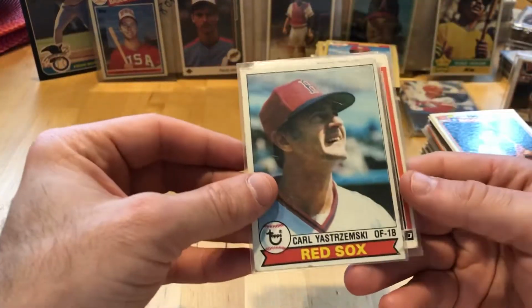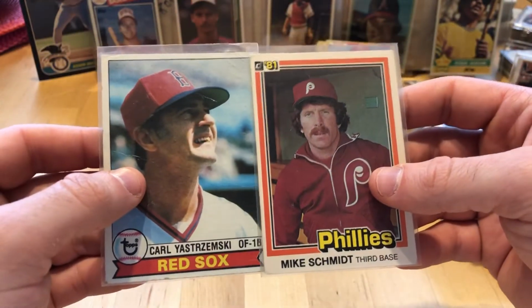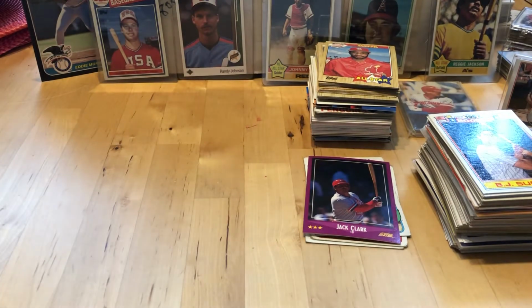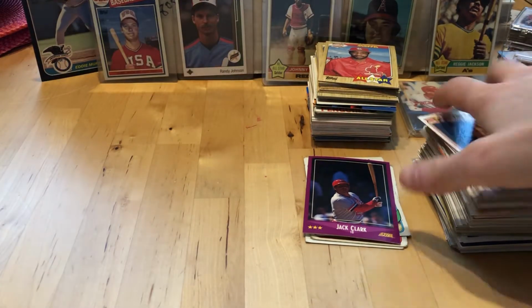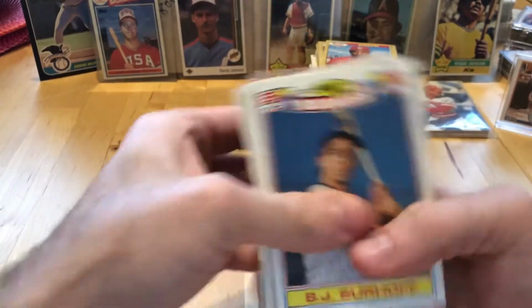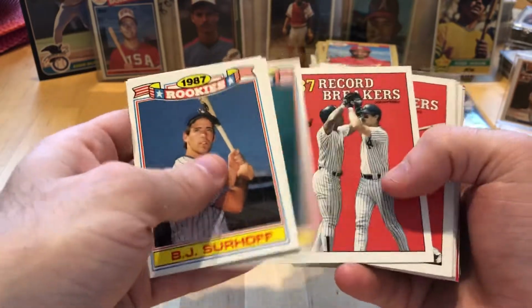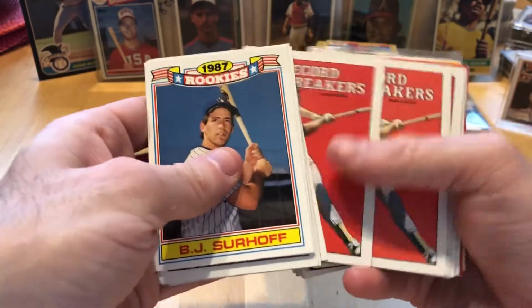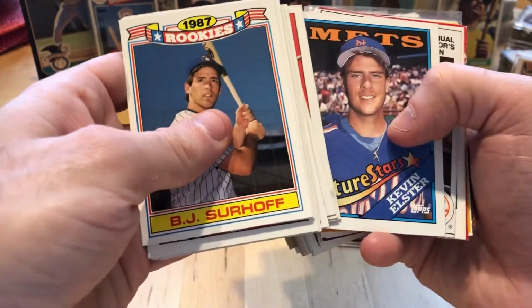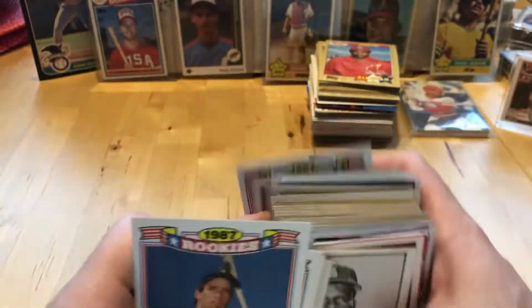Here's a Carl Yastrzemski and Mike Schmidt from the early 80s. Okay, so this is late 70s, early 80s. All right, so let's see. As you can tell, these are in no particular order. BJ Surhoff, Mike Dunne, Joe Magrane, all these cool record breaker cards of just pure player in front of a red background. Drake's Cakes, Bob Gibson.